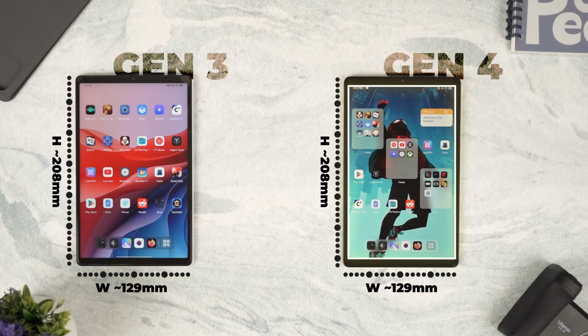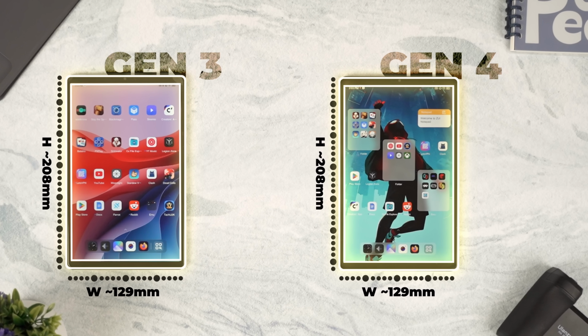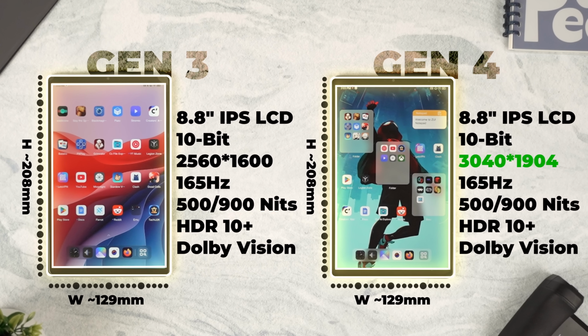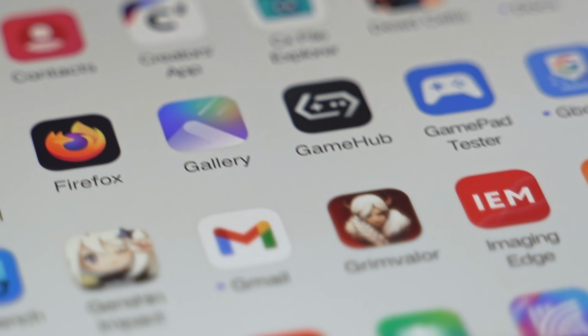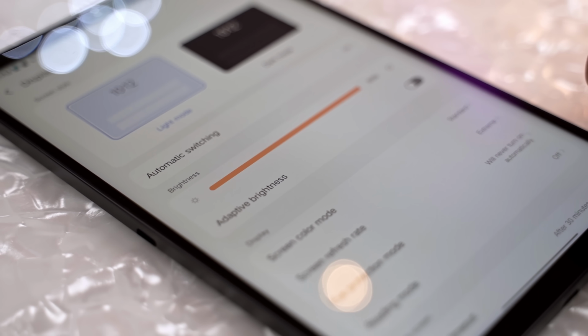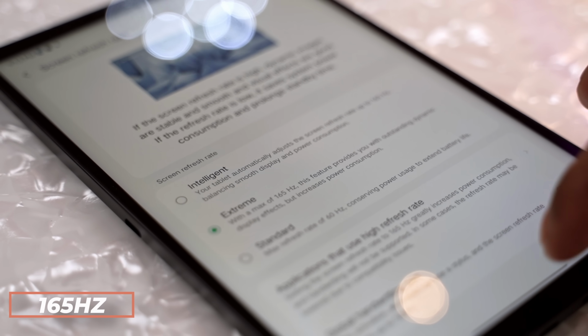Moving on, the display here, at first glance you might not see it, but this has been upgraded substantially too. Well, the size, the bezels and the tech, they remain the same. The resolution has been increased. This here is a 3K panel, meaning a pixel density of over 400 pixels per inch. So everything's sharper and we still get the same 165Hz refresh, so everything is smooth.